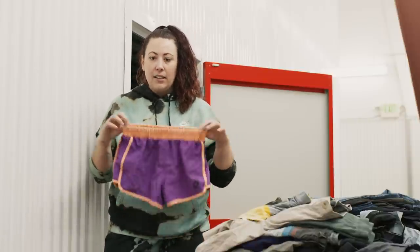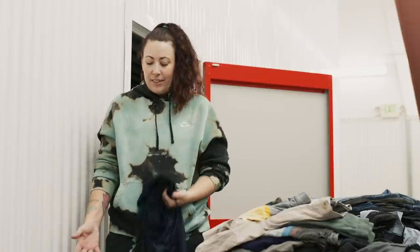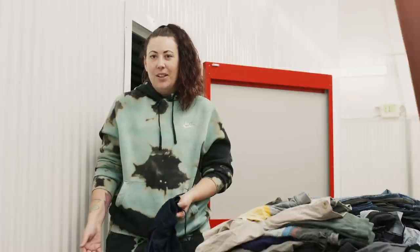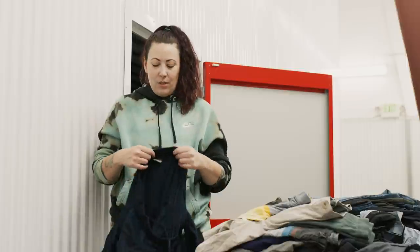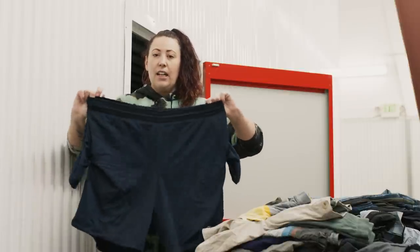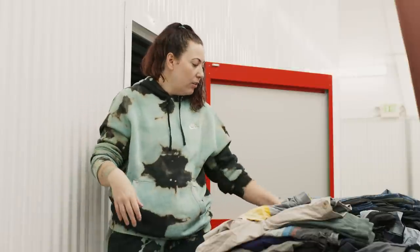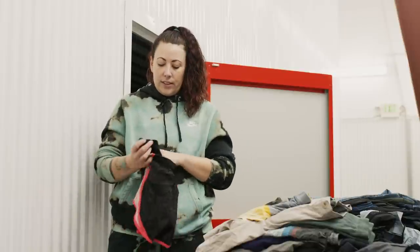These are missing the tag, so we're just going to donate those. This item is probably going to sell for $10 to $15 with the tag in place. So without the tag, it's going to be hard to sell. So I'm going to pass. This elastic is bad as well. I can hear it cracking. So passing on those. This is why you don't leave stuff in storage for 6 months.